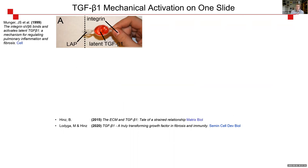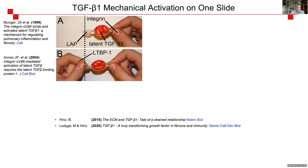Dean Sheppard's group has shown, in the late 90s and early 2000s, that integrins, cell-matrix adhesion receptors, bind to the latent proform of TGF-beta and activate it, although at the time it was not known how the activation happens. Then the group of Dan Rifkin showed that on the other side of the latent TGF-beta complex, TGF-beta can bind to an extracellular matrix protein, in this case one called LTBP1, which provides mechanical resistance, and that resistance is needed for integrins to activate TGF-beta. Again, how that works was not known.